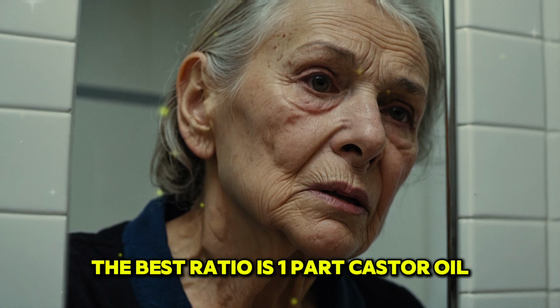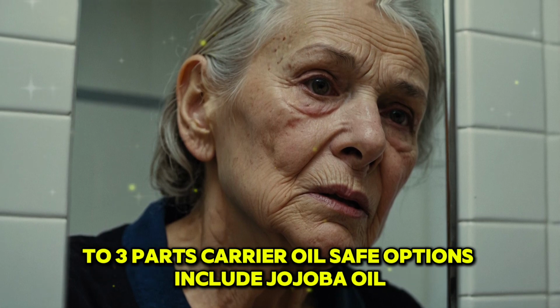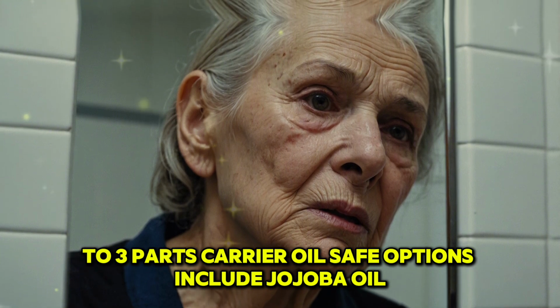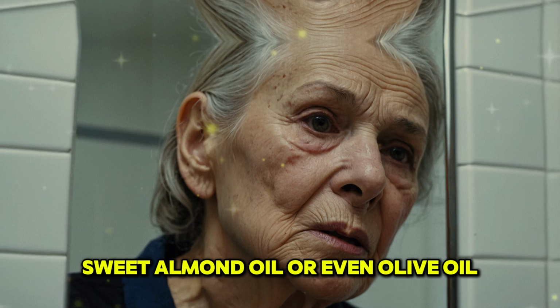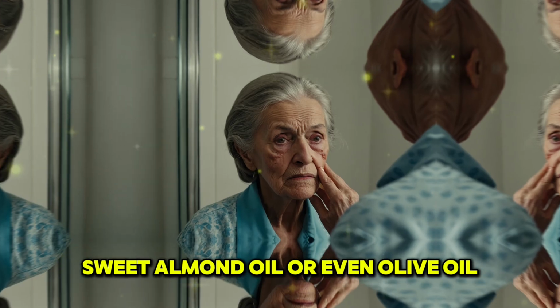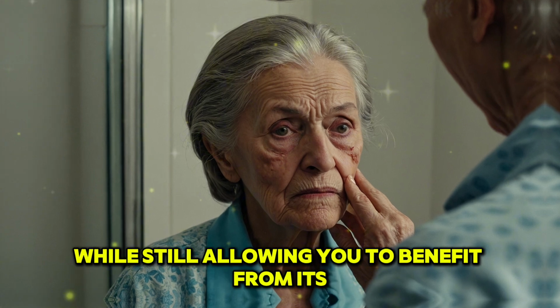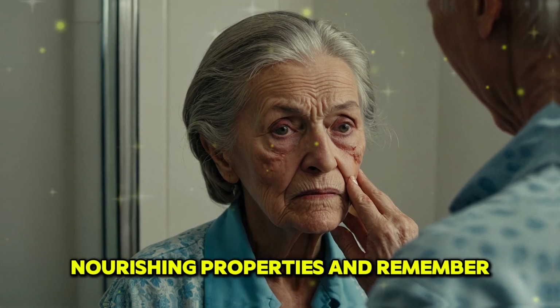The best ratio is 1 part castor oil to 3 parts carrier oil. Safe options include jojoba oil, sweet almond oil, or even olive oil. These lighter oils help soften the castor oil's impact while still allowing you to benefit from its nourishing properties.